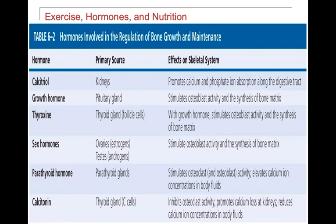Well, what works at breaking it down? PTH, parathyroid hormone, is produced by the parathyroid glands. The thyroid gland is in the throat and it looks like an H. On the posterior side of the left and right lobe, some on the superior portion, some on the inferior portion, are the parathyroid glands. And they're involved in stimulating osteoclast activity, which will elevate calcium concentration in the blood.